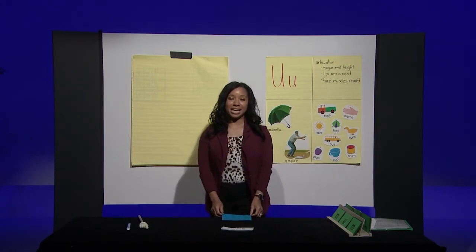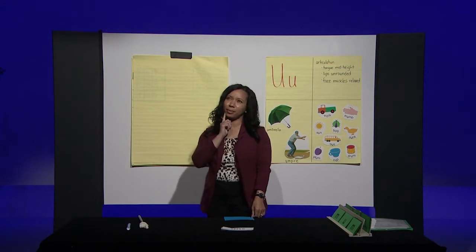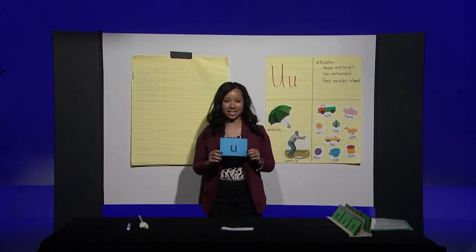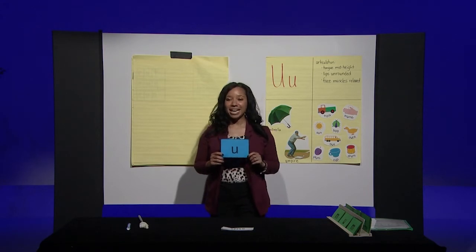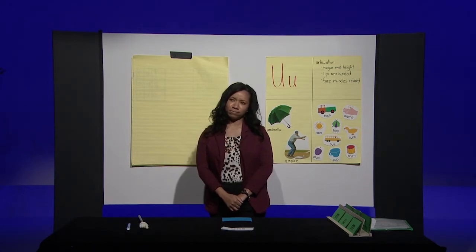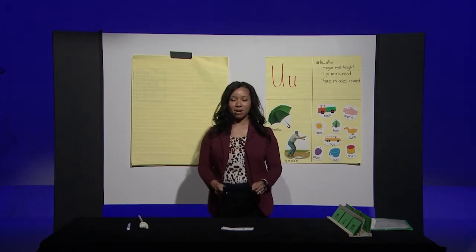My next word is bus, bus. Do I hear the sound in the word bus? Yes, I do hear the sound in the word bus. And I'm going to do one more for you. My word is cat, cat, cat. Do I hear the sound in the word cat? No, I do not. So I will leave my card down.